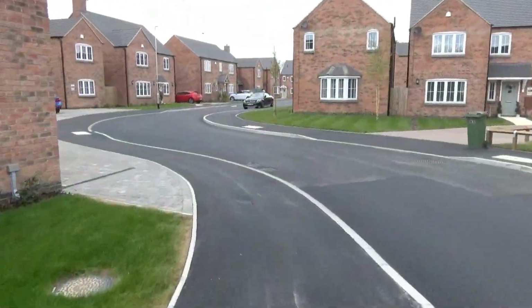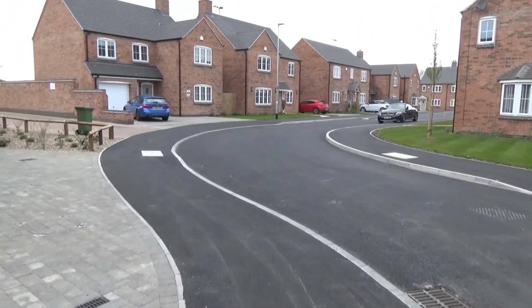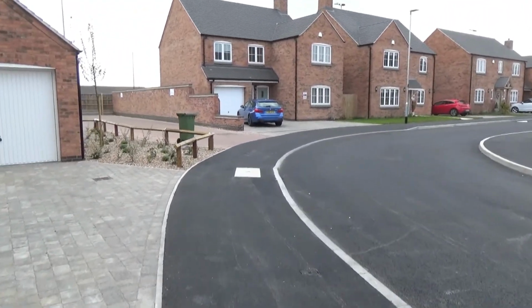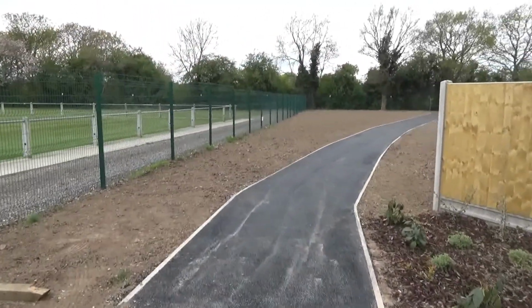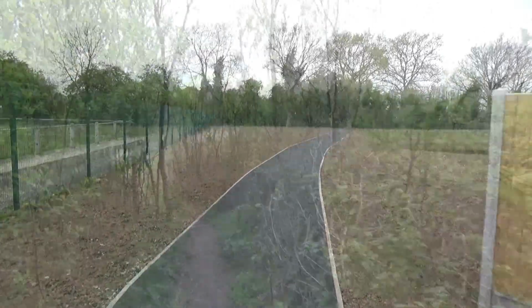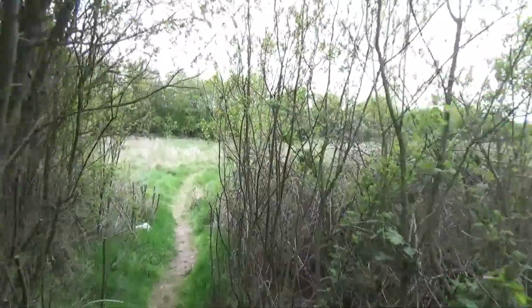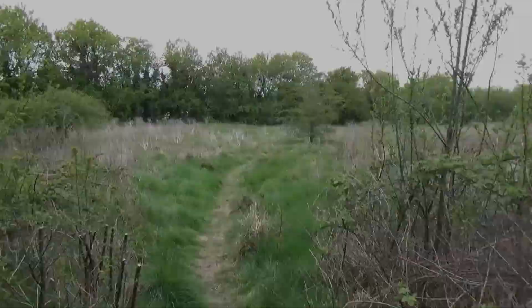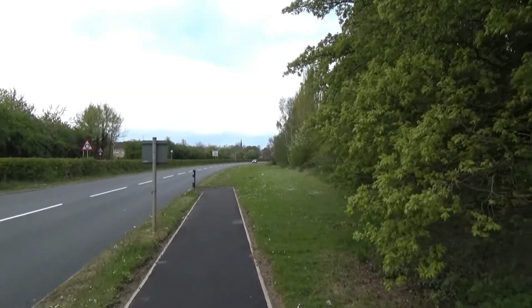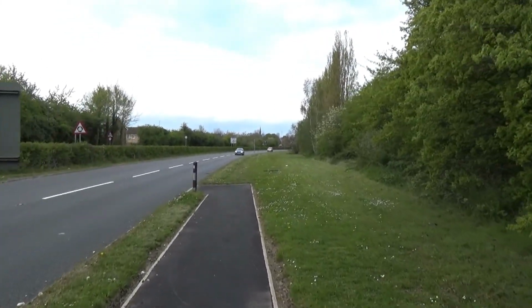So according to the map, I should find my footpath down here. And this new build, I hope they haven't diverted it. And here it is. Haven't they made it posh? It's reverted to type now though, but it's only a short one. Now I've got to go across this road without getting killed, pick up the path on the other side, and then it really gets tricky.